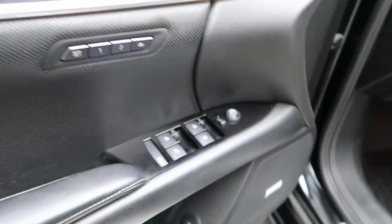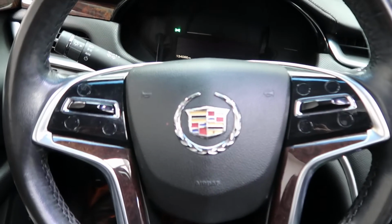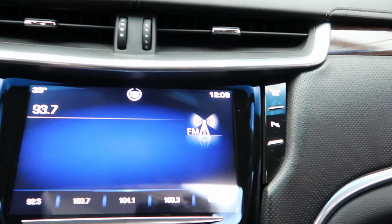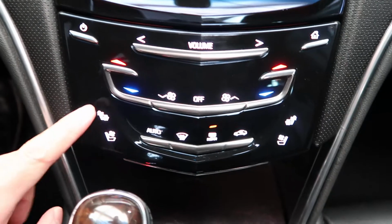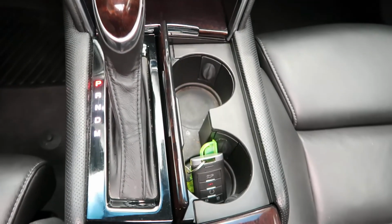Dark wood trim, memory seats, power windows, Bose sound system, power seats. Hopping in, we've got our steering wheel controls with Bluetooth capabilities, a push start ignition, touchscreen media display, rear view backup camera, heated and cooled seats, dual climate controls, automatic transmission.